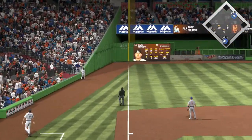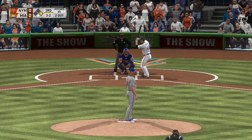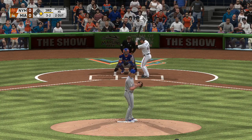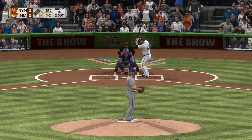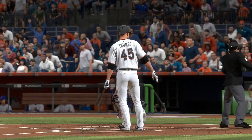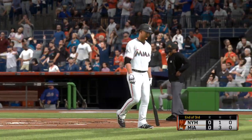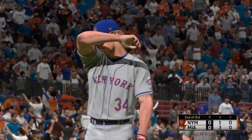Now a ball hit pretty well to left, but this is going to wind up in the seats foul. And a sinker, called strike three as he's rung up and the side is retired. Marlins leave one. We'll head to the fourth, still scoreless.